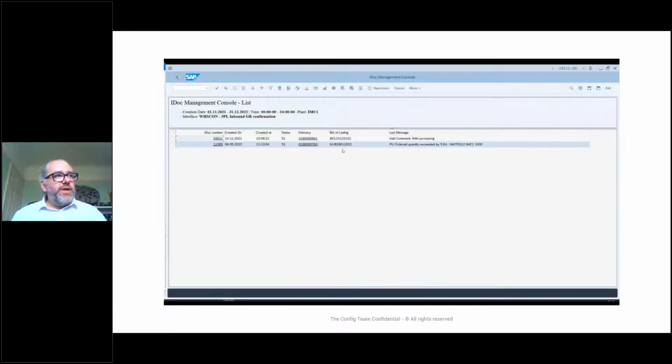So there's 2 IDocs there. We've got additional data being pulled through from the IDoc just to guide the user a little bit. And there is a comment against that first one that suggests one of my colleagues is perhaps looking at that. So maybe I don't need to worry about it. In this case, we're going to take a look.